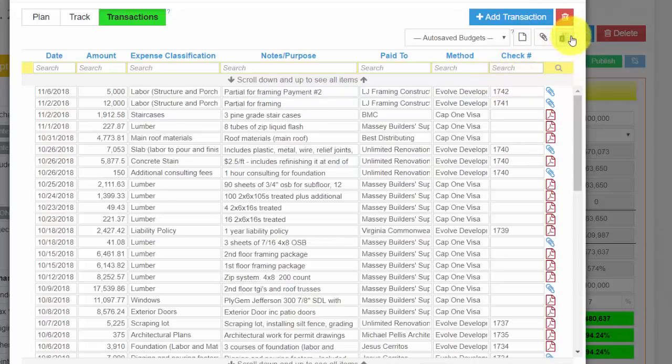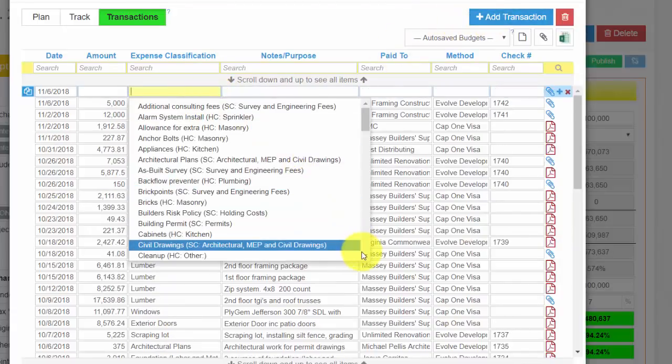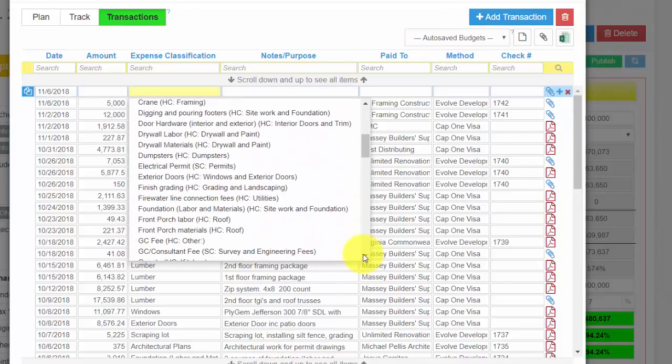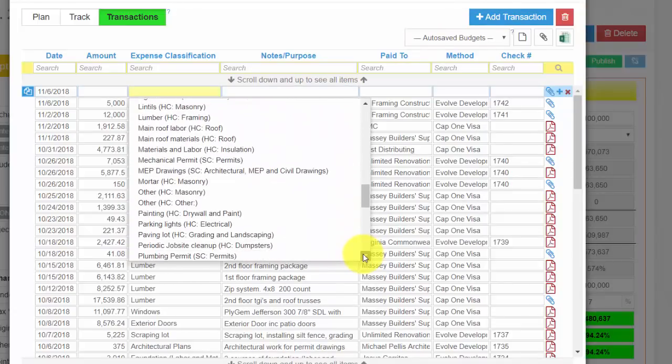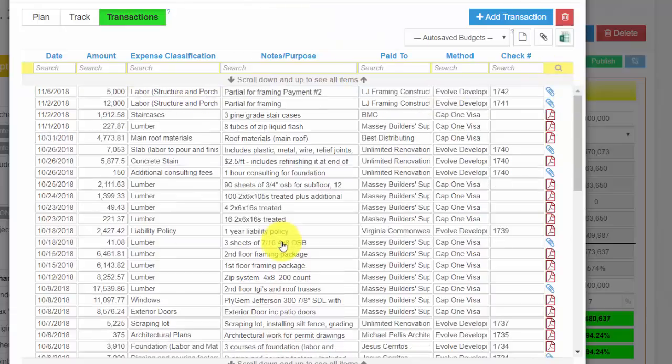Same thing, by the way, I can export this entire thing to Excel and send it to my bookkeeper or to my accountant for reconciliation. But here's what this allows me to do. Because every single payment gets cross-referenced to some item, right? So again, if I just simply hit the drop down, every transaction gets cross-referenced to some line item in my budget. I'm able to track every penny against my budget.